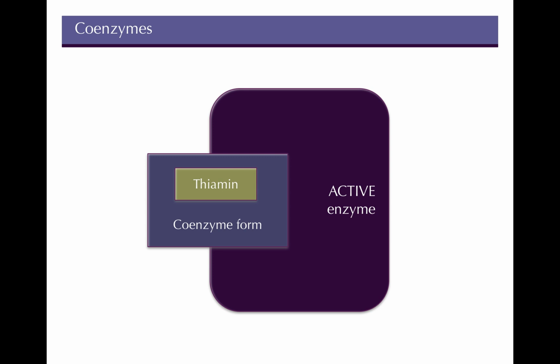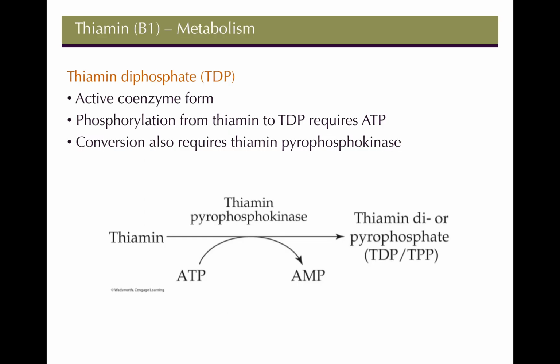They come into the body as a basic B vitamin. The body does something to them, usually adds a phosphate group or some other kind of small group to it. It then makes it active, and then it binds to certain enzymes, and we'll go over that in a second. And that's basically what it does. But B vitamins have to be in their coenzyme form before they can do their job. That's the main thing I want you to take from this.